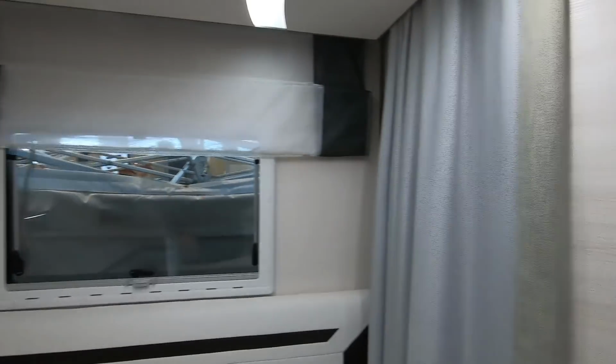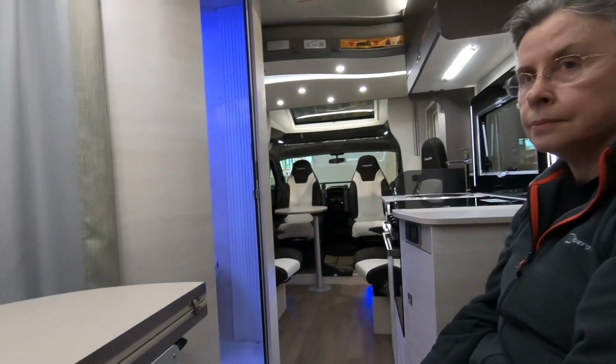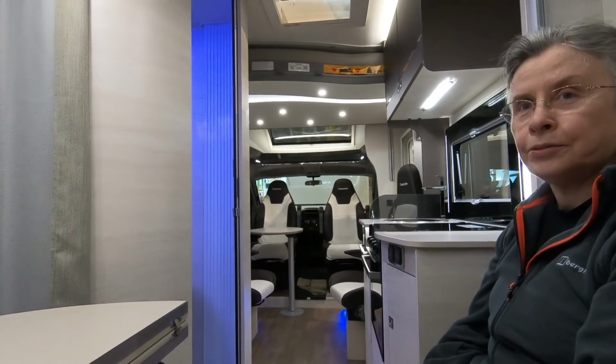This one won. This one won awards. That's not easy to say. No, this did. This one wins awards. Win awards. Yeah. So that's for the bed up and down.